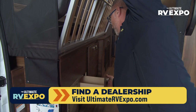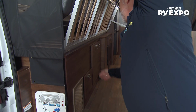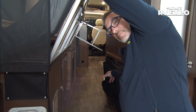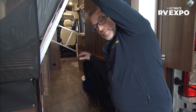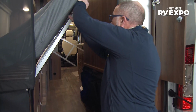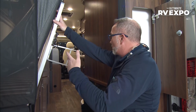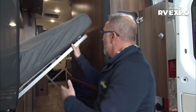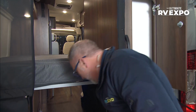You got storage here, storage there, storage on the other side, little panel access over there, and you got the hanging bags here to give you some additional storage space, or like my wife would do, she'd put her shoes in there. But lightweight, you'll see those legs just fold up. This locks into place for when you're driving or when you don't need it set up as a bed and you need some more additional storage. Sturdy aluminum frame with the wood slats, but lightweight.